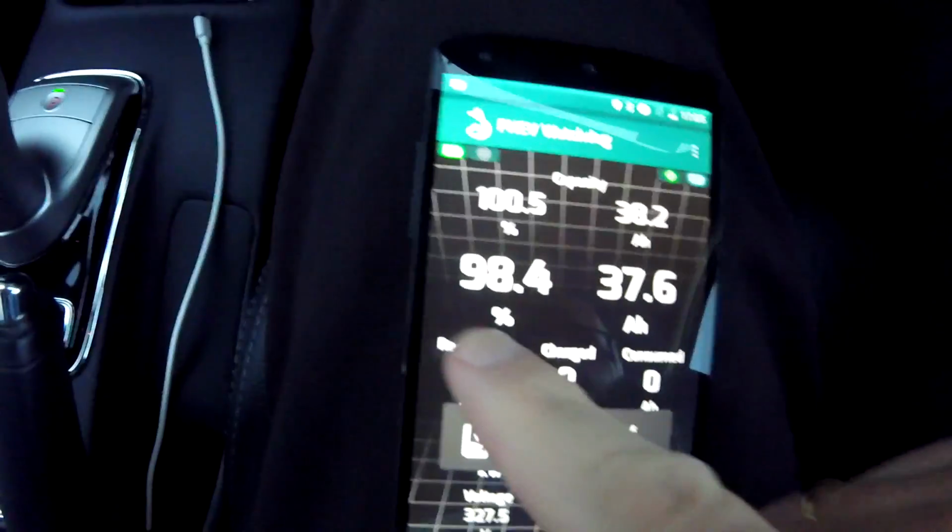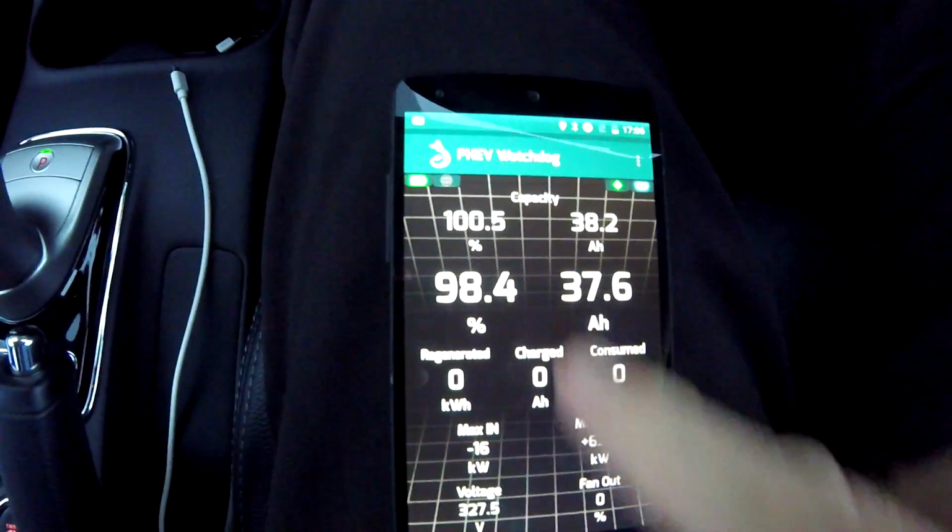There we go, minus 2.2 on 98.4%. This is the standard capacity the BMU falls back to after a recalculation, after a rest time, after a recharge. Always 98.4%. But I could have used these ampere hours from 39.8 down to 37.6 now if I would have driven straight away. So if you want to get the maximum range out of the PHEV, you have to charge the car up fully and then drive immediately afterwards. This is the highest capacity the BMU allows you to use in the car. So I could have used 39.8 ampere hours all in total.